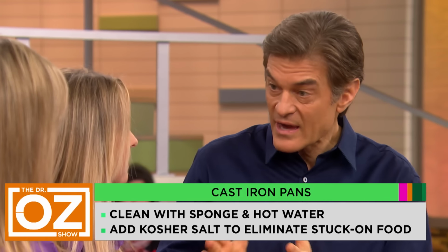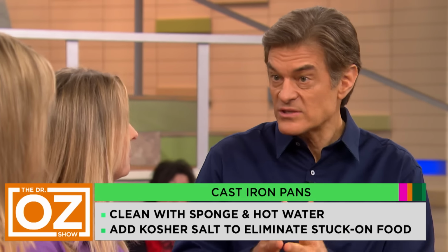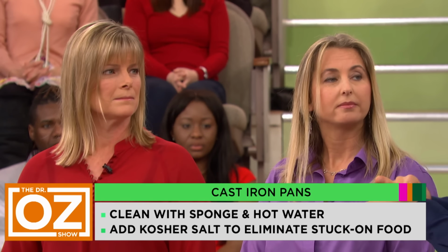And then when you're done, you've got to really dry it well. Otherwise, it'll rust. And to really make sure it never rusts, put a little oil on there, just a thin coat of oil. That'll make sure your pans will last for a long time. It keeps all the flavor in it.